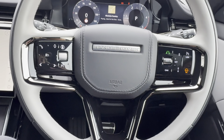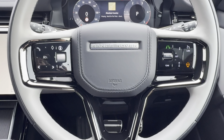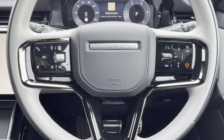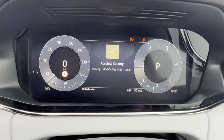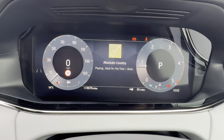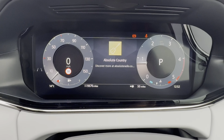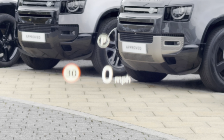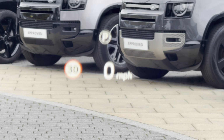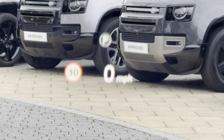On your multifunctional steering wheel, which is also heated, you have your hands-free options, volume controls, and of course your cruise control. Taking a look at your dash, you can see this vehicle has done 9,676 miles, however this is subject to change due to test drives. You also have a head-up display, which is a brilliant safety feature as it allows you to see the speed you're travelling at without taking your eyes off the road.